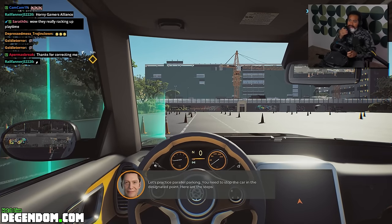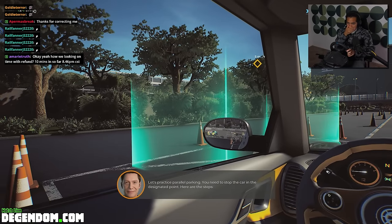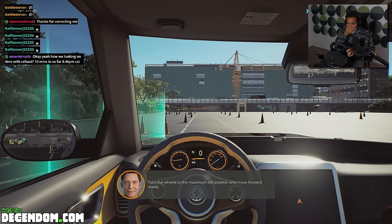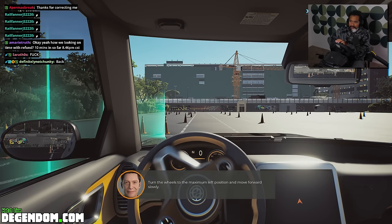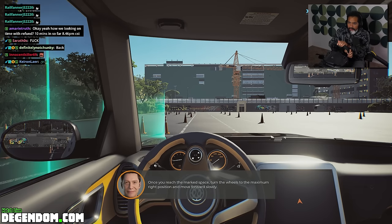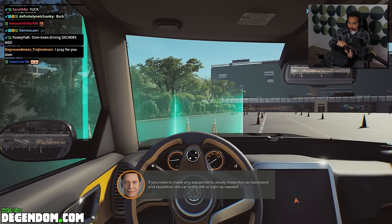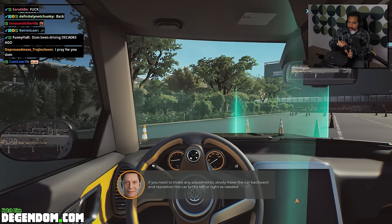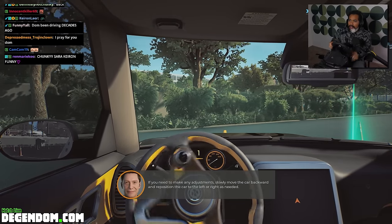Let's practice parallel parking. You need to stop the car in the designated point. Here are the steps. Turn the wheels to the maximum left position and move forward slowly. Once you reach the marked space, turn the wheels to the maximum right position and move forward slowly. If you need to make any adjustments, slowly move the car backward and reposition the car to the left or right as needed.